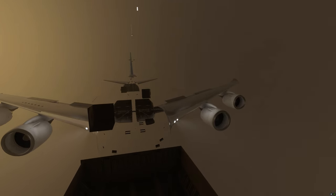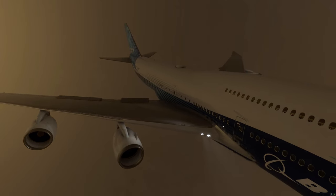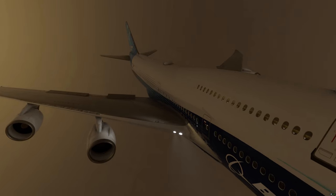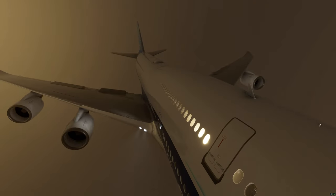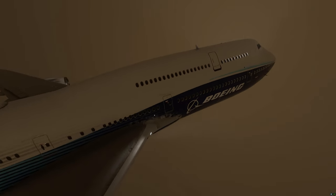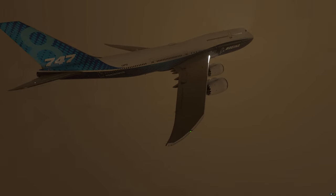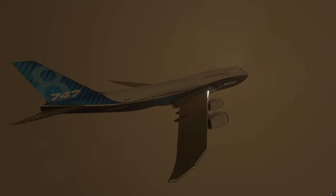And then we'll go in to see the passengers. And it's all a bit glitchy, isn't it? There is cargo in there, I can promise you that. So a bit of a glint off the window. Oh, look at that view. A bit of a glint there. Nicely done. Right.